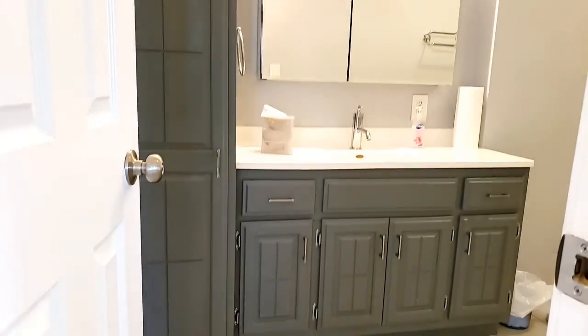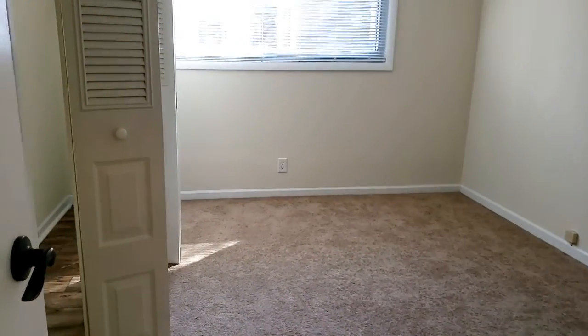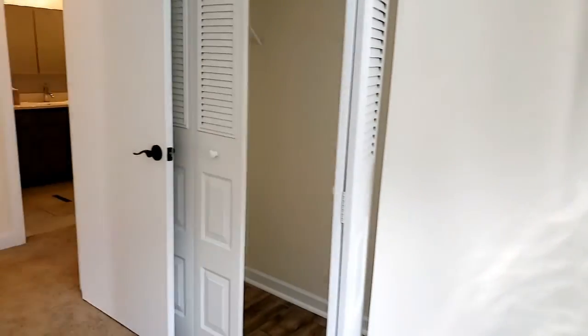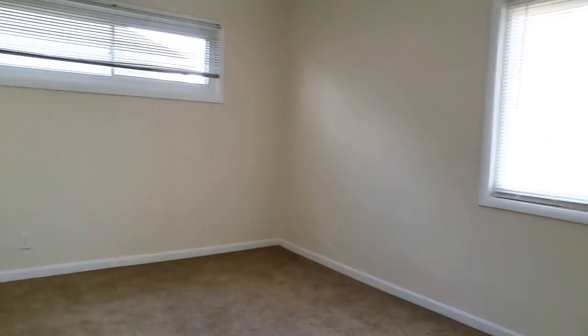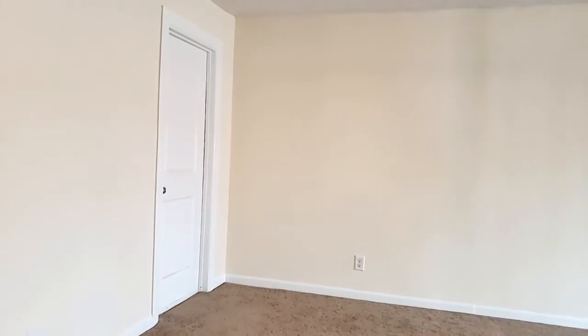Let's see if I can get this back around. Bedroom number 2. It's got a nice big closet. Oh boy. So then we're coming back to the front. Again, here's another view of your entry and the living room. And then here is the 3rd bedroom. So again, this is 3 bedrooms with just 1 bath. Oh, missed my hallway. And then here is your family room.